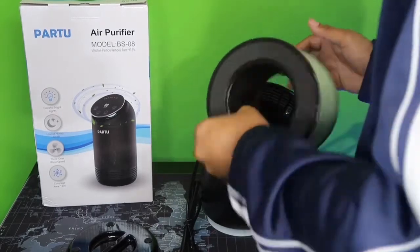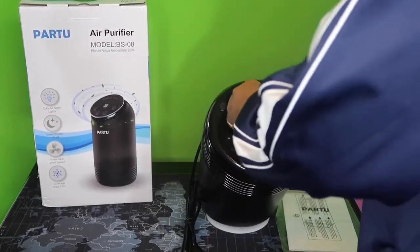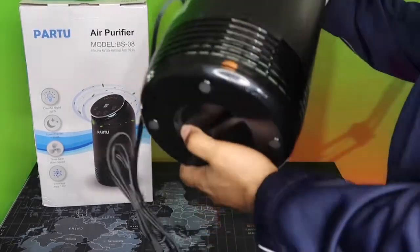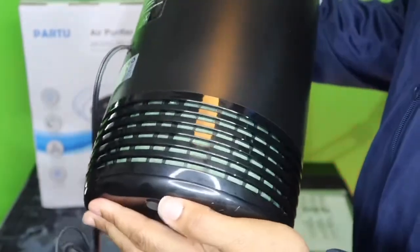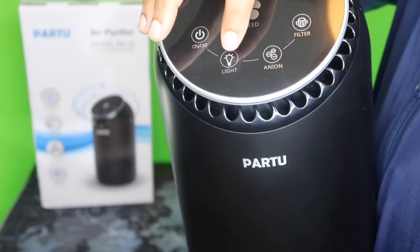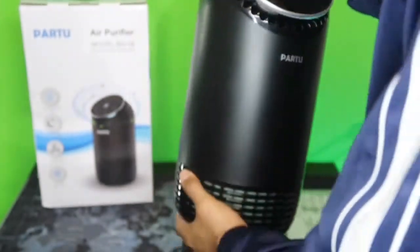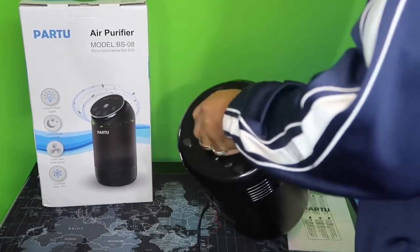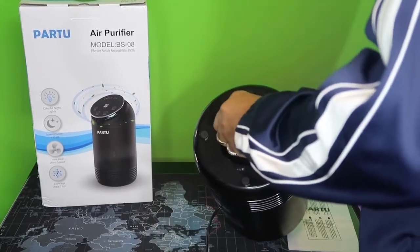Go ahead and put it in. Wait a minute. Make sure I got it in here the right way. Easy, simple. Bam, now it's closed. As you can see here, it's got venting all the way around the bottom, so it makes sure it traps the odors. See the little PARTU branding on here. Fresh air, you have your power button, light button, ion button, and air filter button. We'll go over that stuff a little bit later. Wait a minute, I guess I didn't lock it in good. Make sure you lock it in. Alright, it's locked in now.